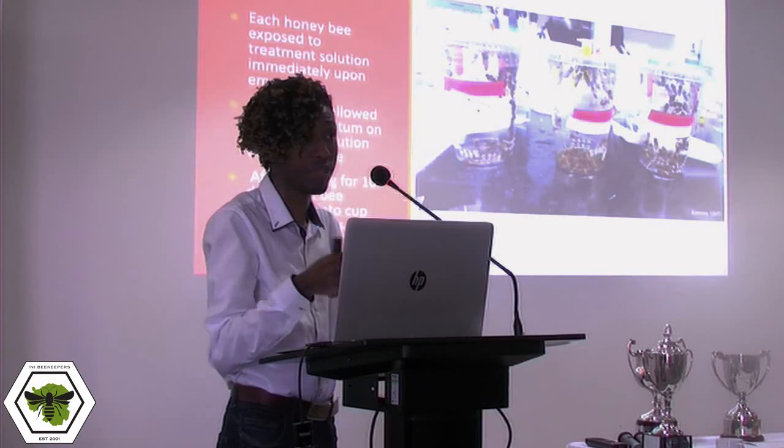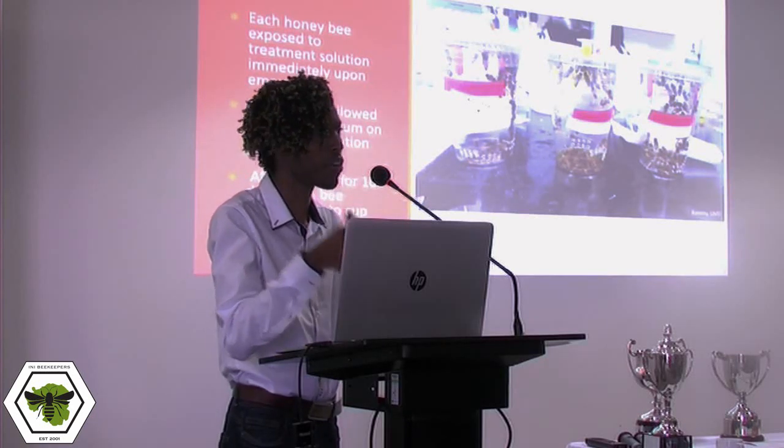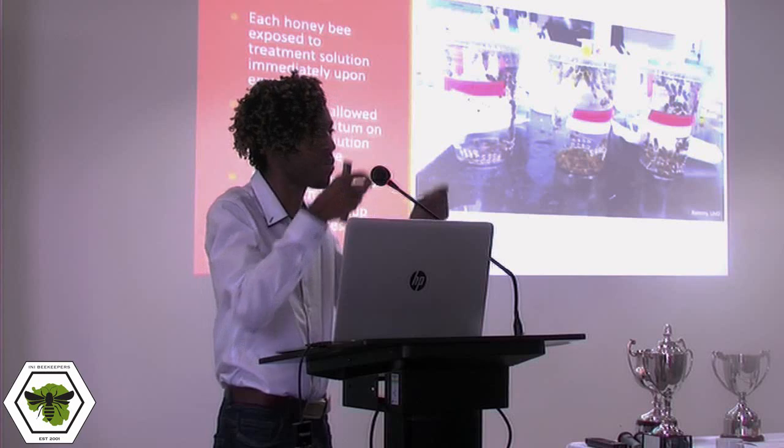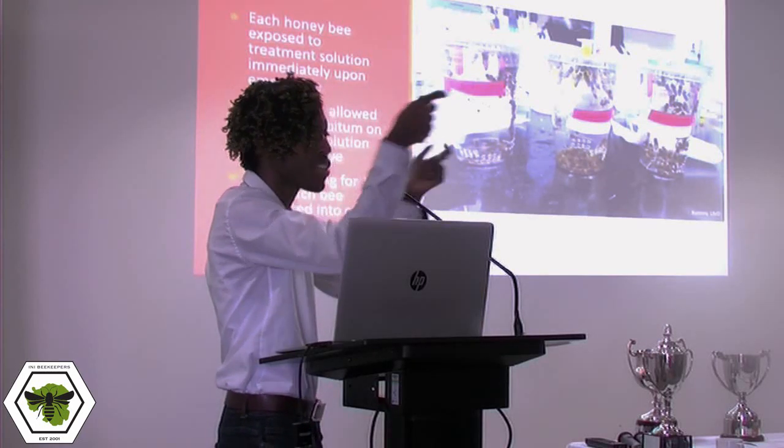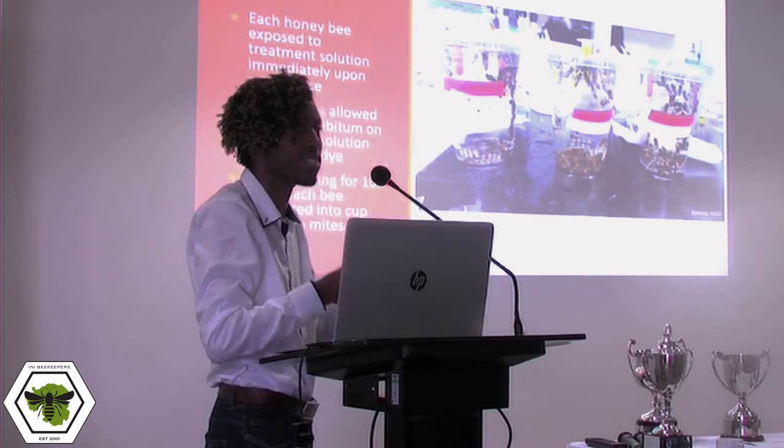We're going to solve this problem in a way that every scientist from the beginning of time has ever wanted to solve a problem, using glowing fluids. Because some of you may have Googled scientists before, and the very first image that's going to come up is going to be an old guy in a lab coat with two tubes of glowing juice. That's just how we do science. That's what science is. It's glowing juice. And so glowing juice was used in this project.